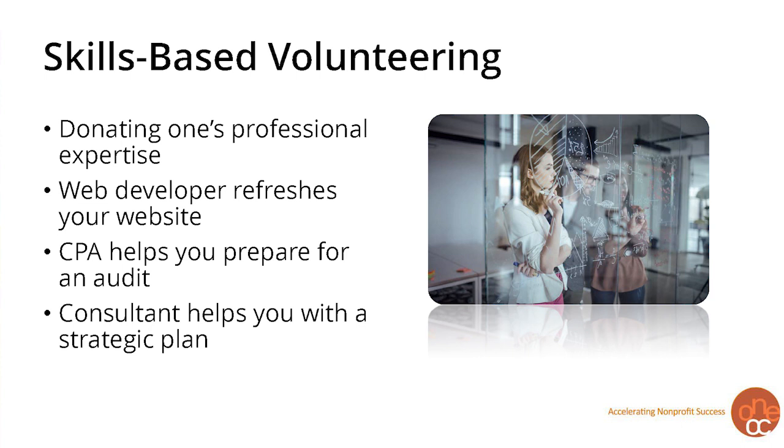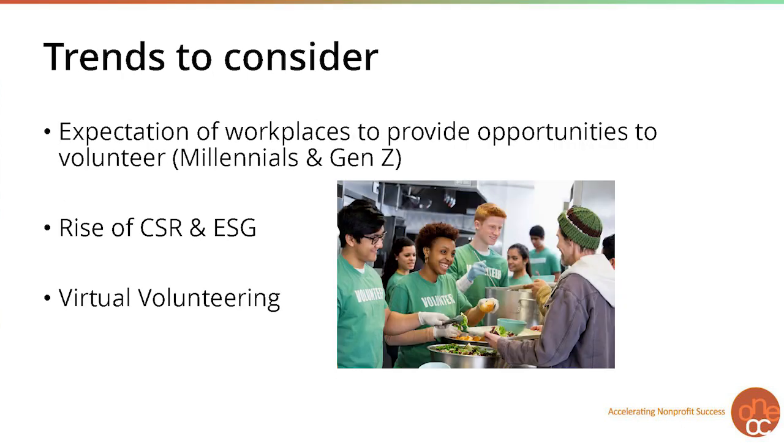So it's professionals coming into your organization and delivering a specific skill. The reason skills-based volunteering, and figuring out how it works within your organization, is important is because of the trends we're picking up: people expecting to be able to volunteer through their workplace. Especially here in Orange County, we have a lot of wonderful companies with employee volunteering programs, to the point where you can even get donations to your organization based on the number of hours a volunteer from a company works with you. They match their volunteer hours with donations to your organization.